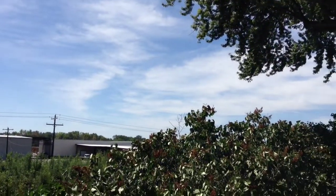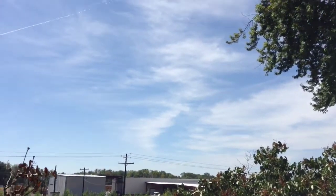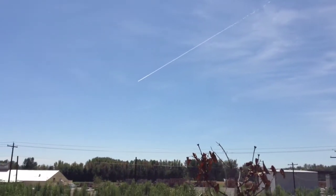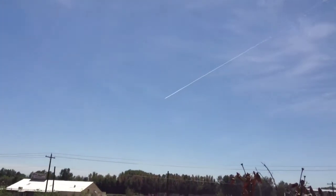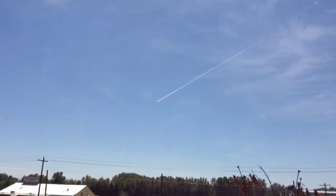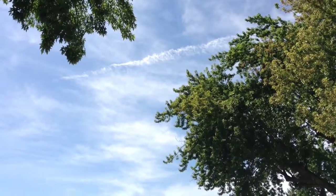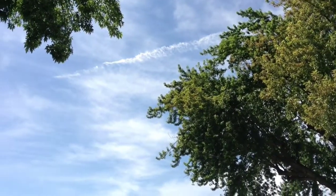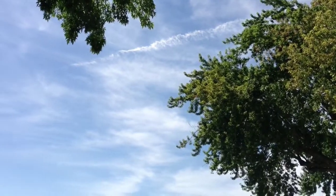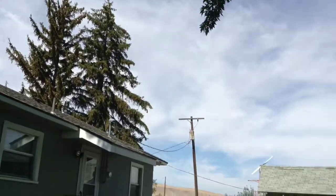If you see all these clouds in the sky here, this is what it eventually dissipates into. These are not natural clouds. This is all the same day. All these videos are all the same day. Okay, it's been about 10 minutes since the last little clip of the big plane spraying a bunch of crap. Here's what it's dissipated into thus far. And eventually it'll spread out and look like the rest of the clouds in the sky all over here.